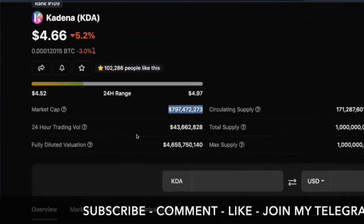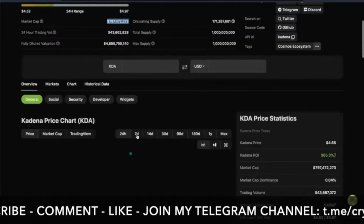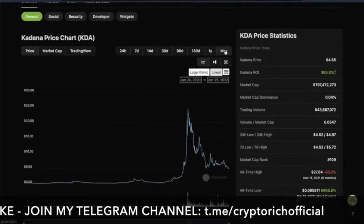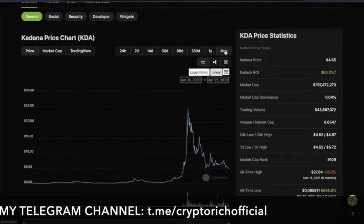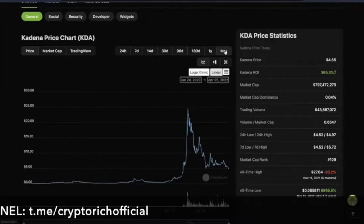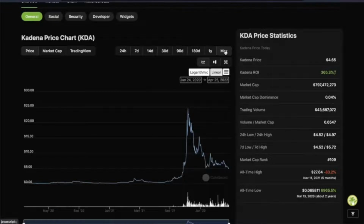Right. So if you're looking for a long-term investment, this isn't investment advice, but if you were looking for something, it would be a good idea to look at KDA. Everyone knows the team. They've got good depth. It's just a question of, can they solve the problem they claim they can solve? And will we see developers flock to the protocol?